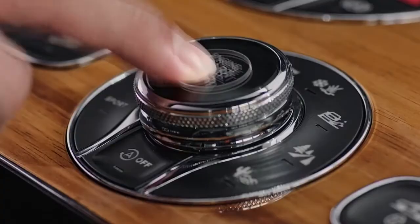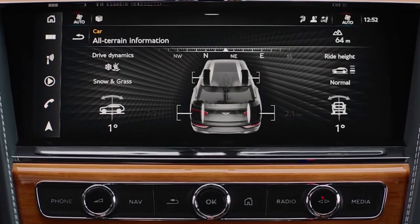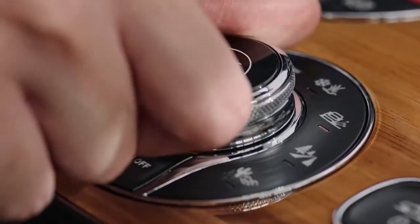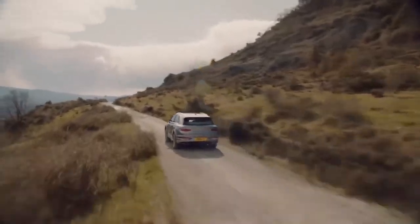The all-terrain specification on the new Bentayga gives you equally commanding performance, even when you leave the road behind. It adds four off-road settings to your choice of driving modes: snow, wet grass, dirt, and gravel. It also activates specific off-road systems such as hill descent control, and provides underfloor protection that keeps all the key components safe, so you can carry on exploring wherever you choose to go.